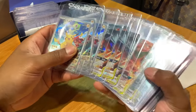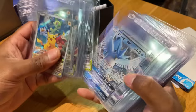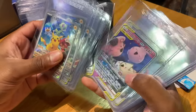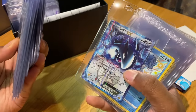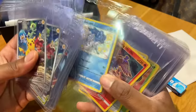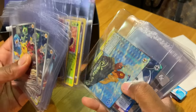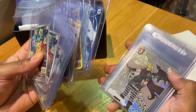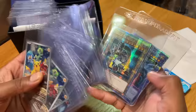But yeah, as you can see, we got Charizard. And this is my favorite section, the tag team section and GX section. I think these are going to do well in the future. So we've got some of that. We've got this Plasma Lugia, Shinings. And then we've got some other TCGs, which they also do. Weiss Schwarz, Final Fantasy, Yu-Gi-Oh. So that's from the latest box, and I think that's about it.